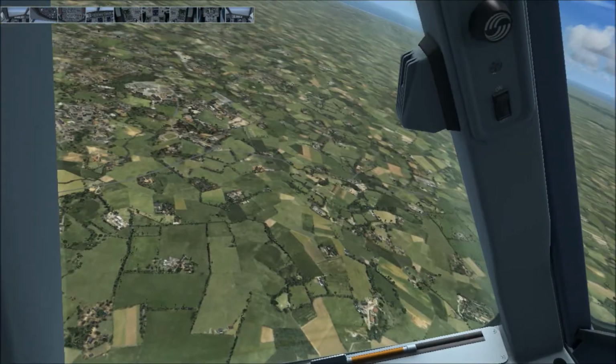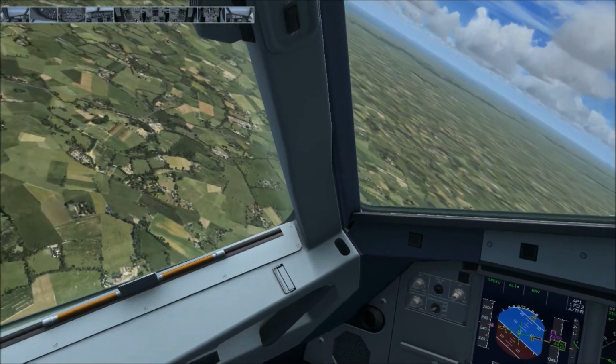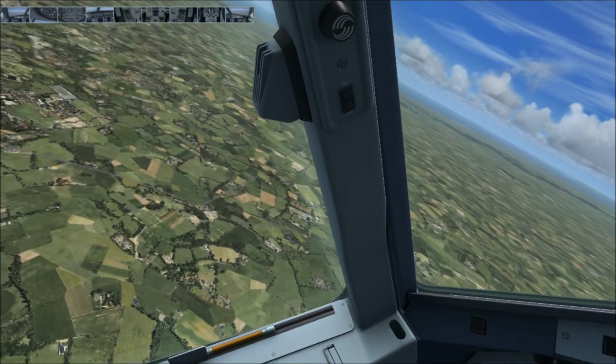That really feels authentic. When you turn and look out the window, it feels like you're flying. Very, very good.